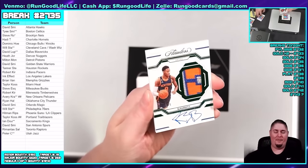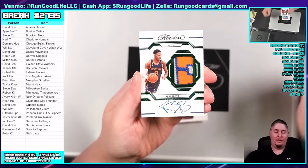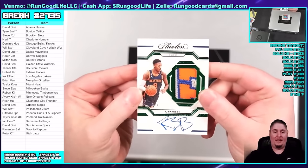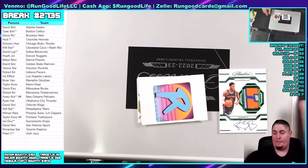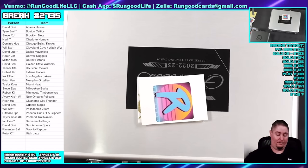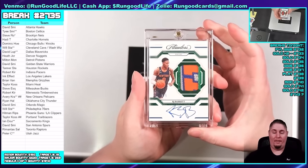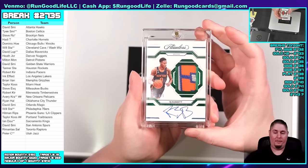Whew, that's sick. 3 of 5, RJ Barrett. Now a Raptor, but RJ Barrett for the Knicks, game used. We had a couple names that make their way into every high-end Panini set at first, but now it's been okay. Look at that patch, though. If you're a Knicks fan, if you're an RJ Barrett fan, this is a card you want. 3 of 5, RJ Barrett.